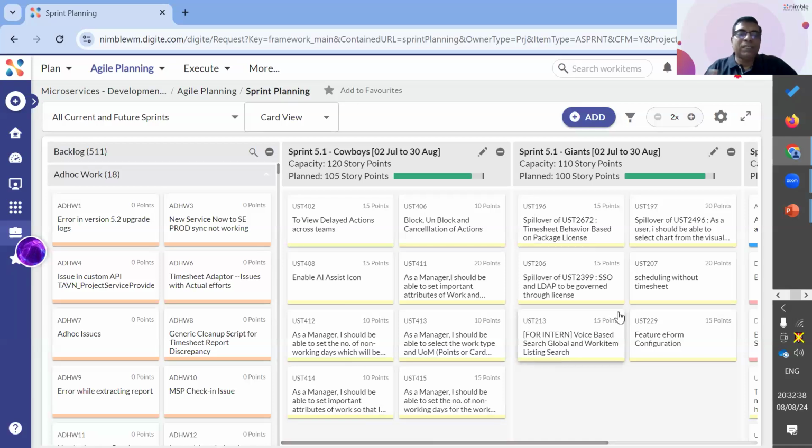So all of this, like Mahesh said, is not textual in nature, it is visual in nature. And the moment it is visual in nature, you will be able to bring all the relevant stakeholders, collaborate, and quickly take decisions and move forward with your work.